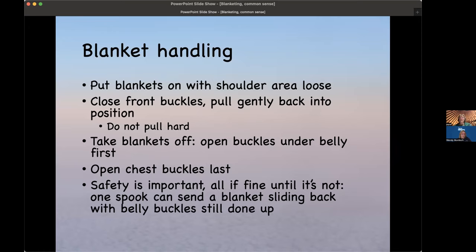Once you have put the blanket on, you can help test that by pulling on it. Pull it back as hard as you can and see what happens to your shoulders, because that's probably about where it's going to end up after they've exercised. So pull it back and see if the shoulders get tight. And if they do, you better go put them on the lunge line and make sure that you have it right.